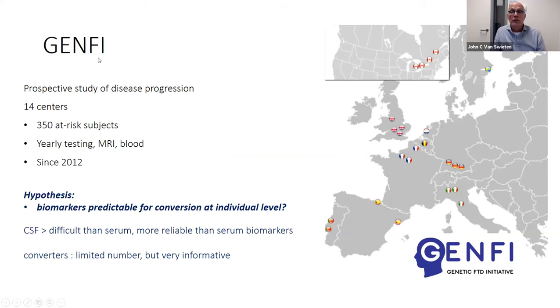We have the GENFI. GENFI is a European consortium. The French are also participating. Germany, Spain, Portugal, but also Canada. And we have also in the Netherlands 2 centers. 14 centers, more than 350 at-risk individuals, CSF, serum and cerebrospinal fluid. And every year we do testing, neuropsychological testing, MRI and blood.